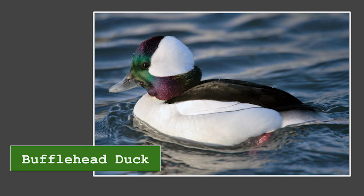Okay, the bufflehead: strikingly white, dark head, with that nice white patch on the back. It is one of the smallest ducks that we have around, sometimes under half a pound. It breeds from October through May, so right now the males are in this breeding colorization. There are resident populations of all these birds, but there are also populations that migrate. The bufflehead winters all over the US except in the central states and migrates into Canada in the summer. They're not around here in the summer.